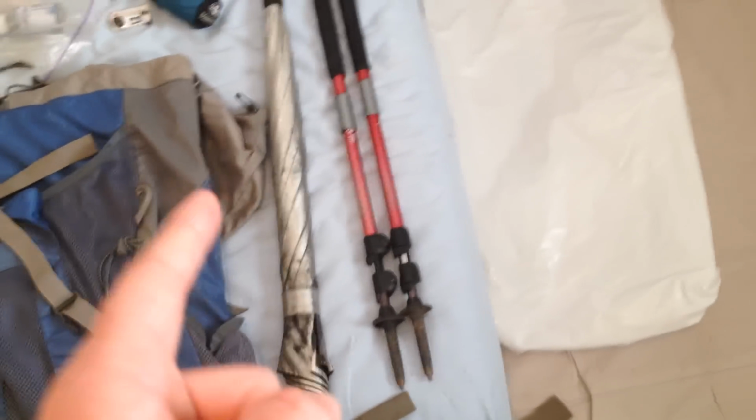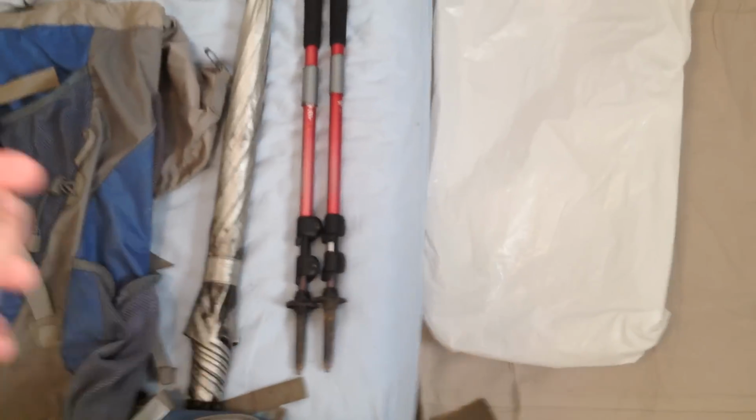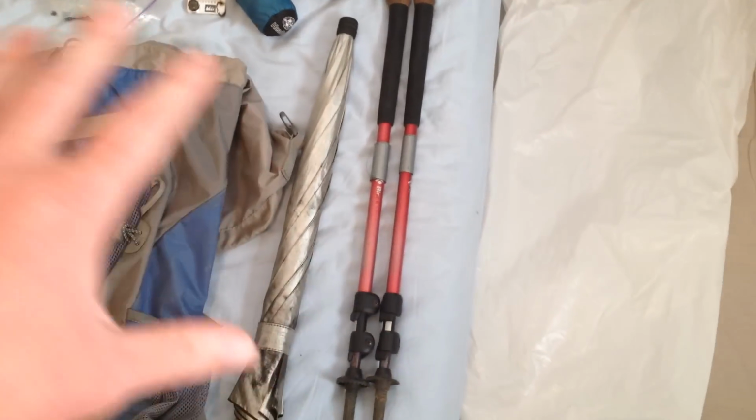It was really good for that. It's kind of a snow shield. So that was nice. But Go Light Chrome Dome Umbrella, I know Go Light's gone, but you can buy an equivalent from, I'm not sure the name of the brand, but you can buy an equivalent. Just look it up.